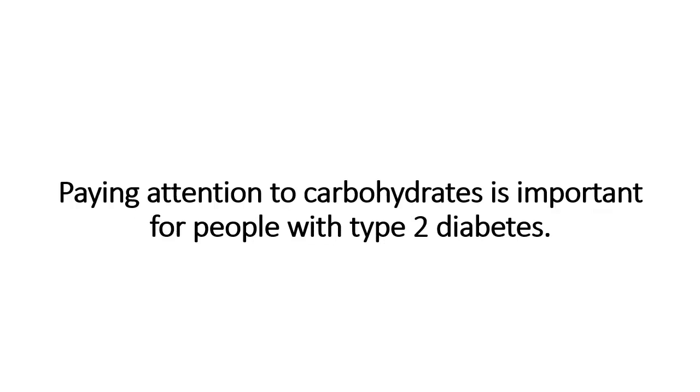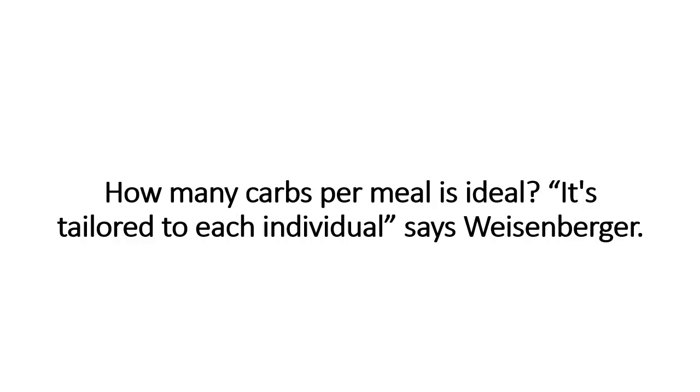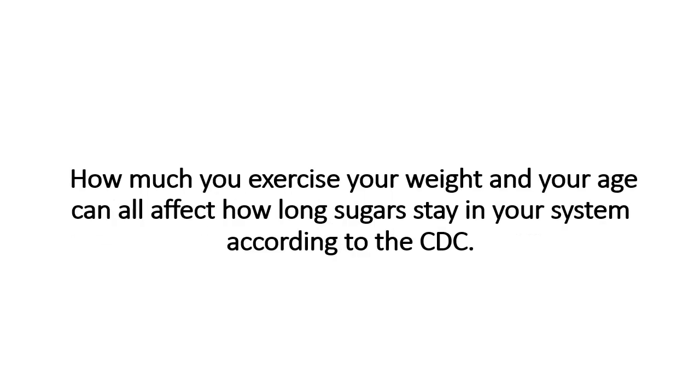Paying attention to carbohydrates is important for people with type 2 diabetes. Carbs are what cause your blood sugars to potentially fluctuate, Crandall Snyder says. How many carbs per meal is ideal? It's tailored to each individual, says Weisenberger. How much you exercise, your weight, and your age can all affect how long sugars stay in your system.